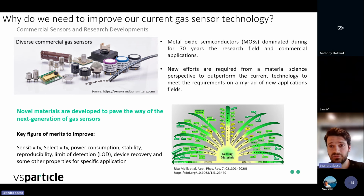And we can predict a gas concentration. These devices work relatively okay in certain conditions, but when you want to shift from these operation conditions, they start to struggle. An emblematic case is when they start to think, why not integrate a gas sensor in a smartphone? The challenge here is not only related with the size of the device. We can make really small devices, but we also need to improve a lot of key figures of merit regarding the gas sensors, such as the sensitivity, the selectivity, and the power consumption.